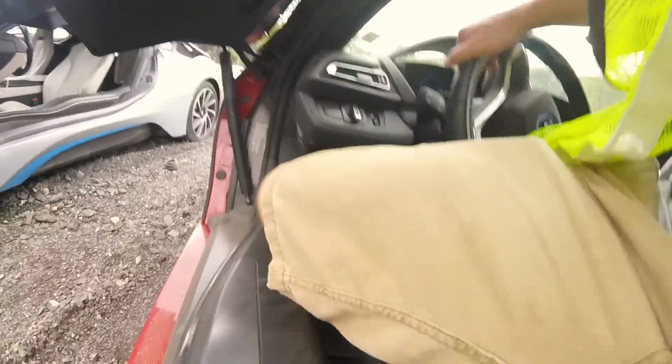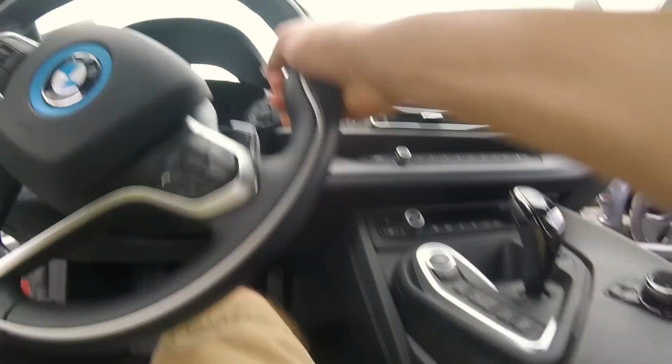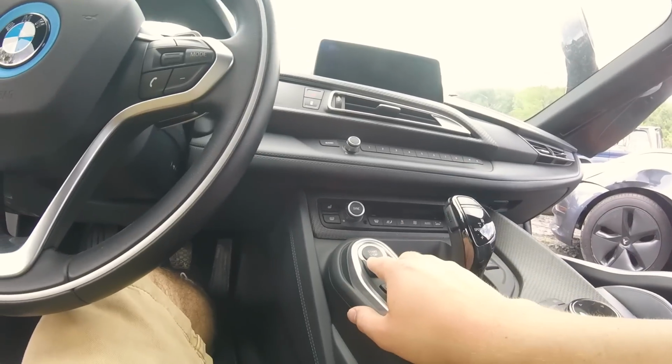Let's hop inside, see if the key's in here. Wow, this one is hard to get into. Definitely interesting to get into this one. Let's see if it has the key in it.